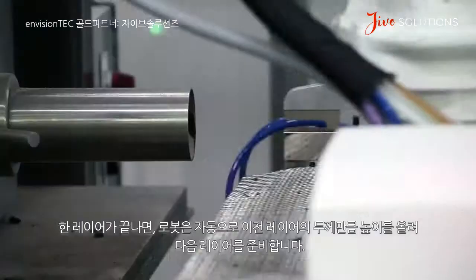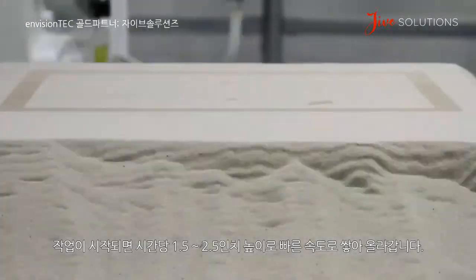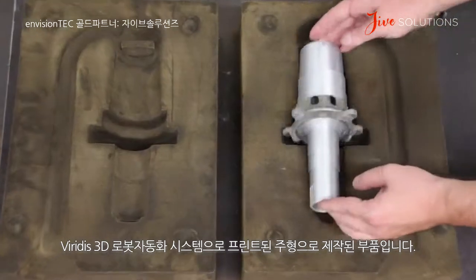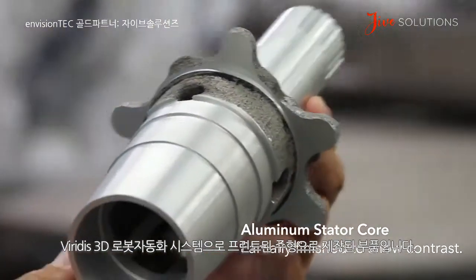The robot will go fetch sand from a silo and then come back and deposit up to 2.5 inches per hour, so you have a very quick, efficient turnaround in your molding technology. This is the result of our 3D printing with the robotic additive manufacturing process.